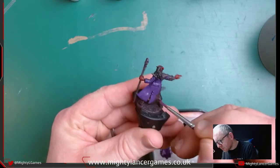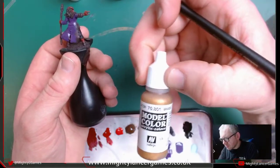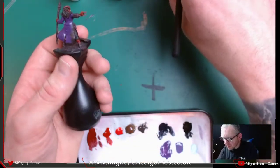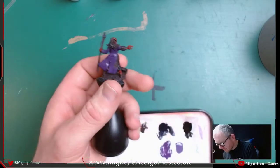I'm going to paint the buttons with some brass. I don't think I mentioned that one. We've got some Vallejo brass. My favourite. Yeah, Mrs. MLG's favourite colour for gold, actually. Even though it's a brass, it makes a really nice gold colour. So I'm going to paint the buttons with that on the back of his coat.